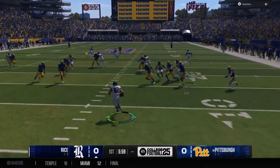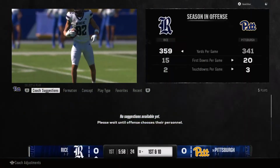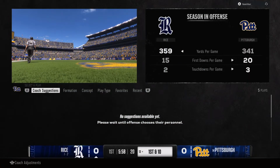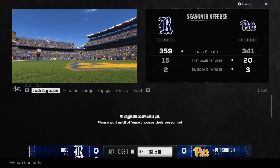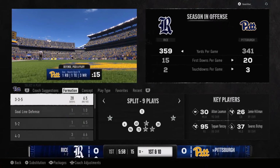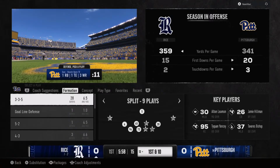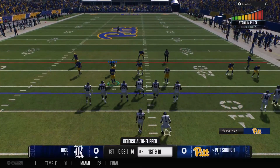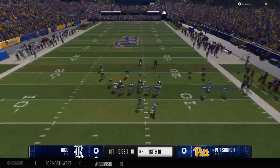And he takes this from inside the 5. And the coverage team is able to make the tackle. And the Rice offense will take over. 1st and 10. This crowd is bringing an ear-splitting welcome to their visitors.